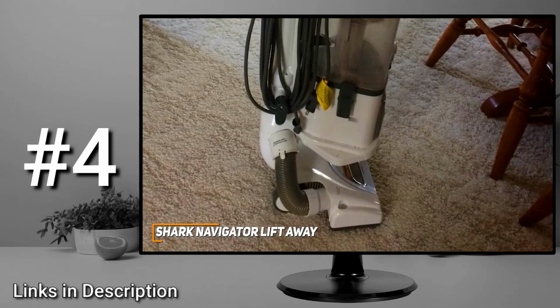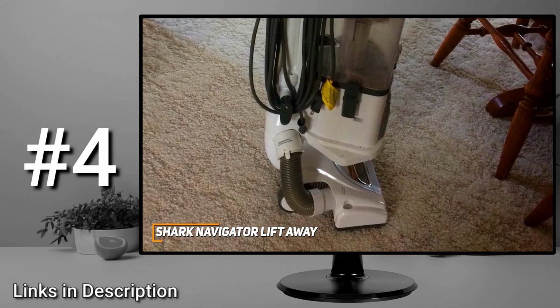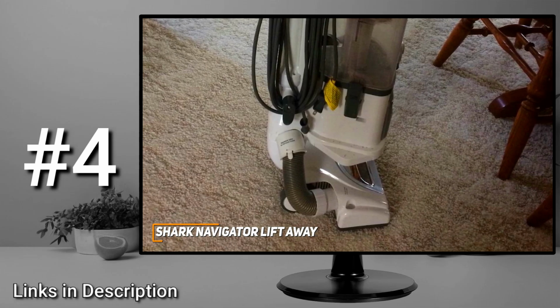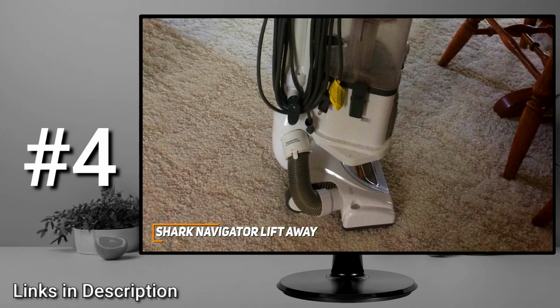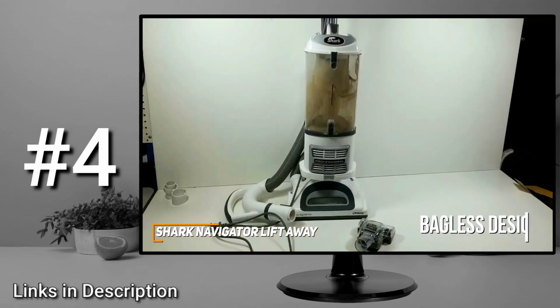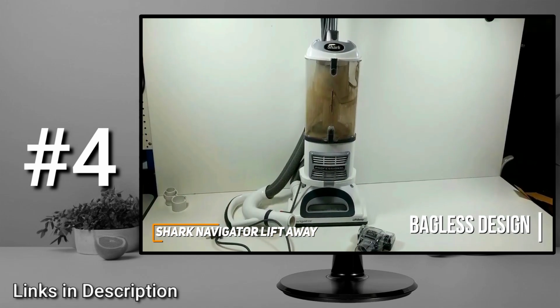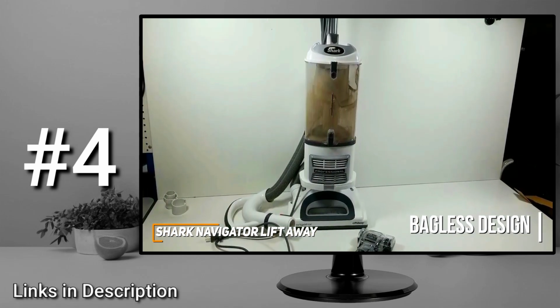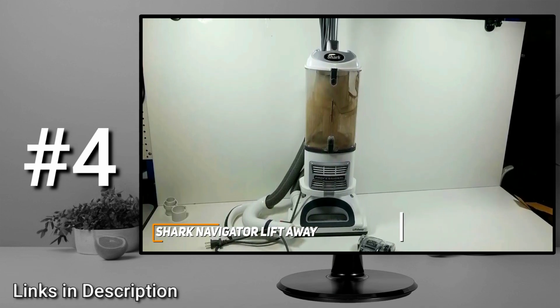The swivel steering adds a layer of agility to your cleaning experience. Maneuvering around furniture and navigating through different floor types becomes a breeze, making your cleaning sessions less of a chore and more of a satisfying experience. The bagless design and XL dust cup capacity mean fewer interruptions during your cleaning sessions. You can cover more ground without constantly stopping to empty the dustbin, enhancing your overall efficiency and saving you time.